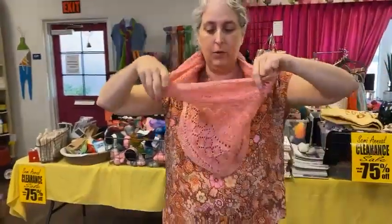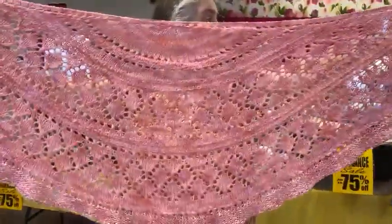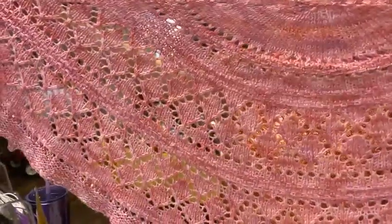I don't remember the name. I gave it to you. It is LYS Diamond Triangle. And I'm sorry we don't have this color anymore. But there's some good art yarns on clearance that'd be stunning. And we have a moderately similar one that's a 7 series that would be even prettier, in my opinion.